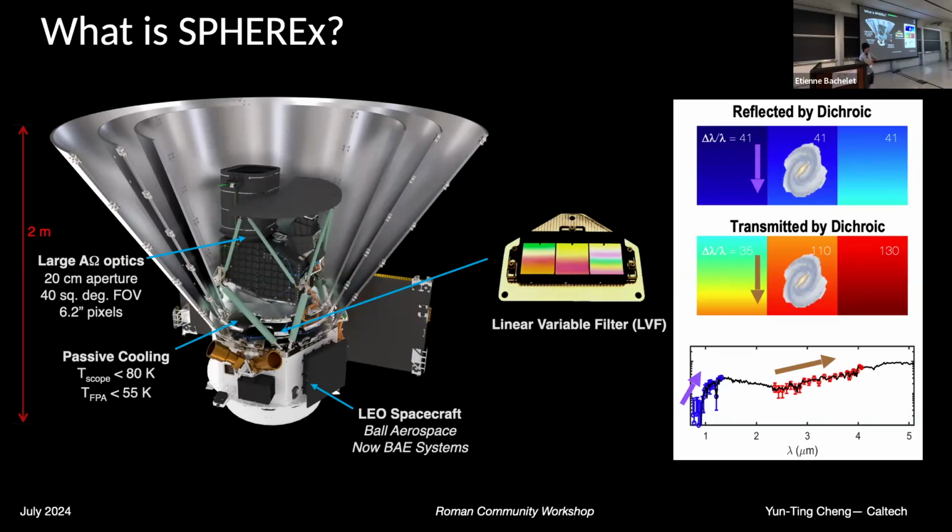Then when we're scanning through the sky, when you scan across an object, we're taking exposures at different wavelengths. So we can build up this spectrum as we scan through every single object on the sky. Every 6 months, we'll take a full sky survey. So you can get a full spectrum for any point on the sky.